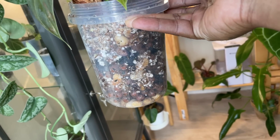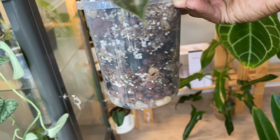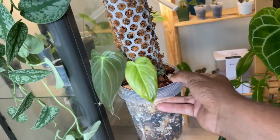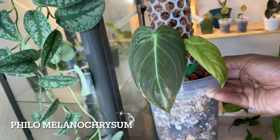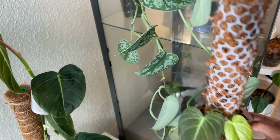I'm trying out Jasmina Lowe's method, but you know how we do. If I try out somebody else's method, I got to modify it to kind of make it work for me. But I gave it a moss pole, and I think it's gonna do good.